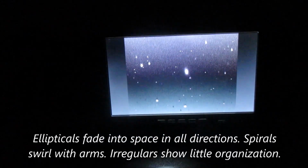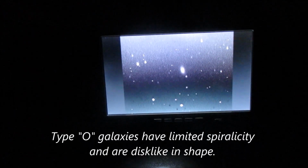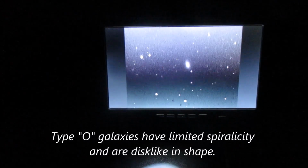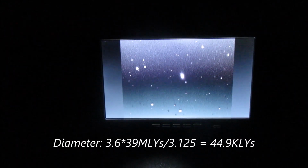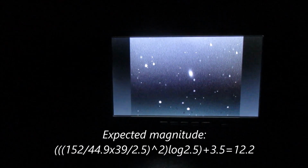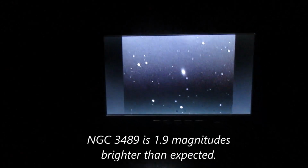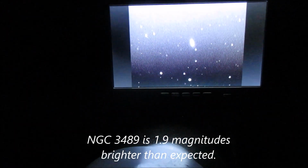Clearly a galaxy. There's some smudges around it. If it isn't the focuser, it could just be some of the water vapor and atmospheric disturbances making imaging this evening rather unpleasant. If I do get another chance, I will come out, but I'm not sure that's going to happen with the conditions the way they've been recently. So there's our view of Galaxy 3489.